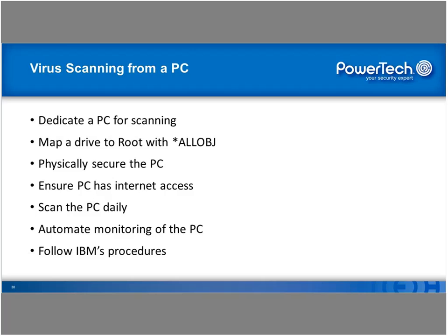You want to make sure that that PC has internet access in order to download the updated virus signature files, the DAT files. And then you want to make sure that that PC is scanned daily to ensure it's not infected with viruses, to ensure that when it scans the host, that's a valid scan. You want to implement automated monitoring of the PC to ensure that the IFS scanning is not disrupted. What we mean by that is it's possible that if a file cannot be scanned for some reason, or if there's an issue with the drive share connection, it may pop up a dialog box, and we need to be ready for that. So you've got to have something to ensure that that interruption doesn't stop the scan.